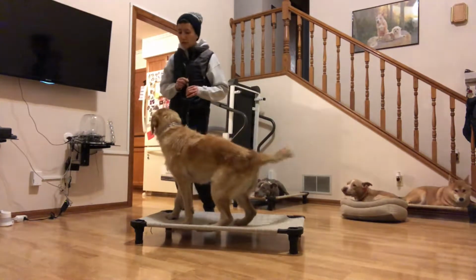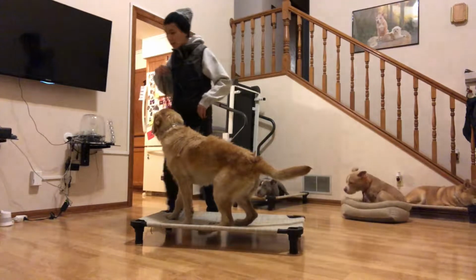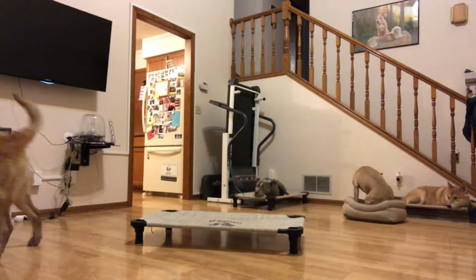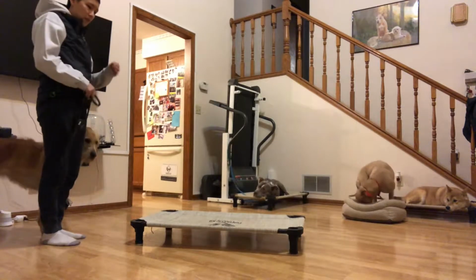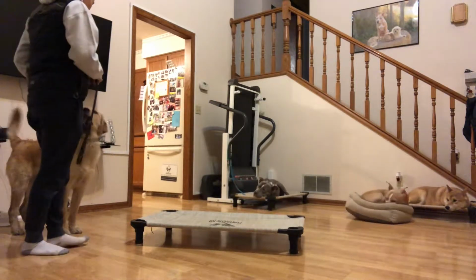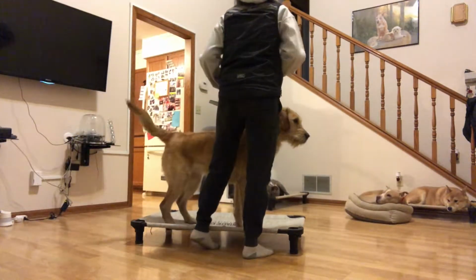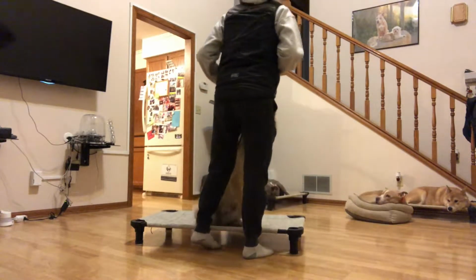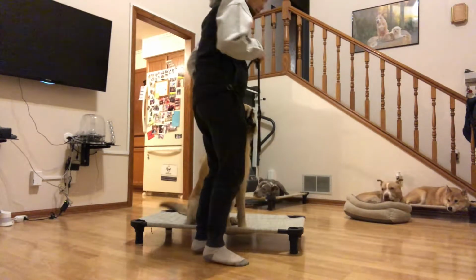So if she tries to get off, I'm just helping her guide with the leash. Let's go. There's still rules on this. The cot, I'm controlling the environment still, and I tell you when to get off. Place. Good. Let's go.